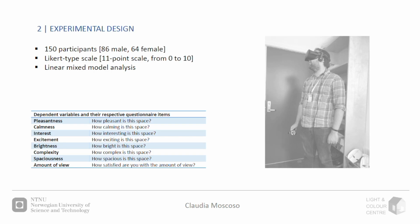The design, we had a sample size of 150 participants. And we had these dependent variables because we wanted to see how the window size affects the atmosphere perception of the space. So we have these 8 dependent variables, and they were studied with an 11-point Likert-type scale from 0 to 10. So we have, for example, the pleasantness, about how pleasant is this space on a scale from 0 to 10, 0 not at all, 10 very pleasant, and so on.